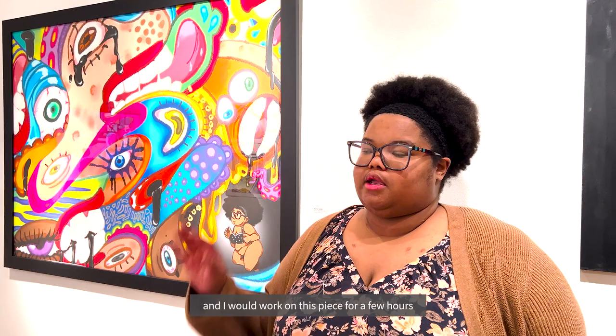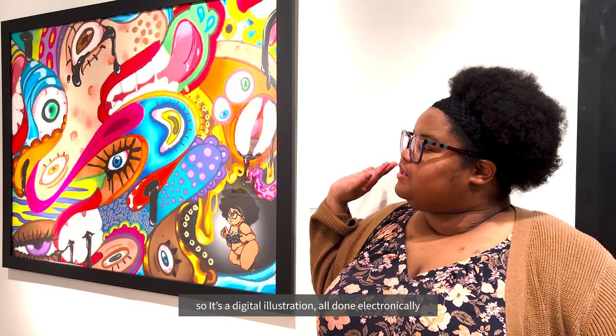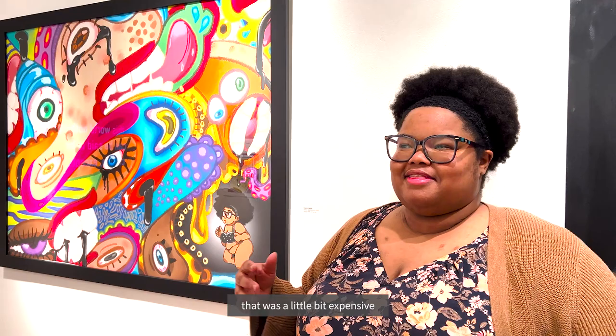So this is actually a digital piece that I created on my iPad, appropriate. So it's a digital illustration, all done electronically. And then I sent it to press to be printed. That was a little bit expensive, and then I paid for it to be printed.